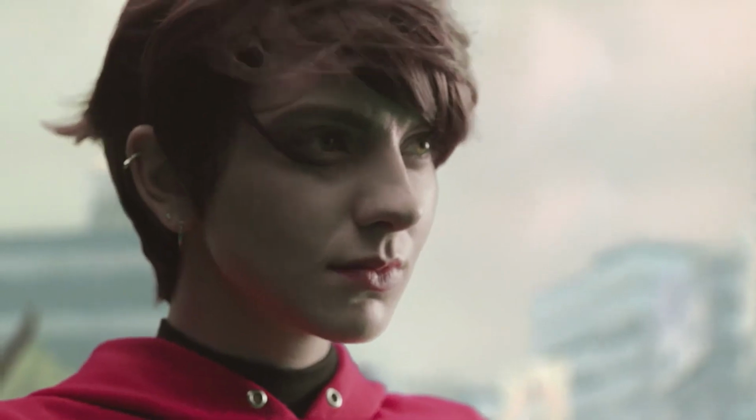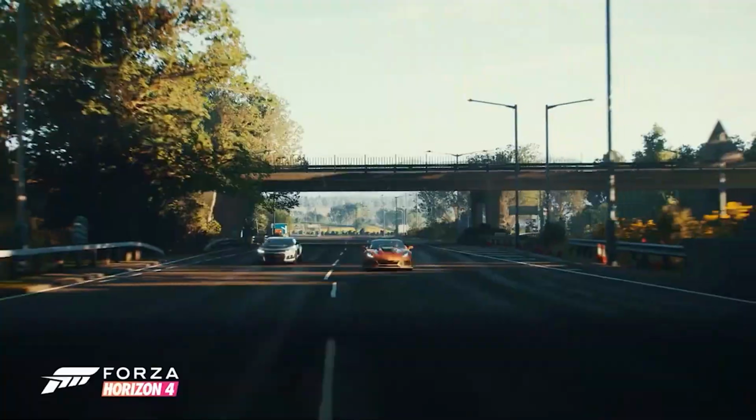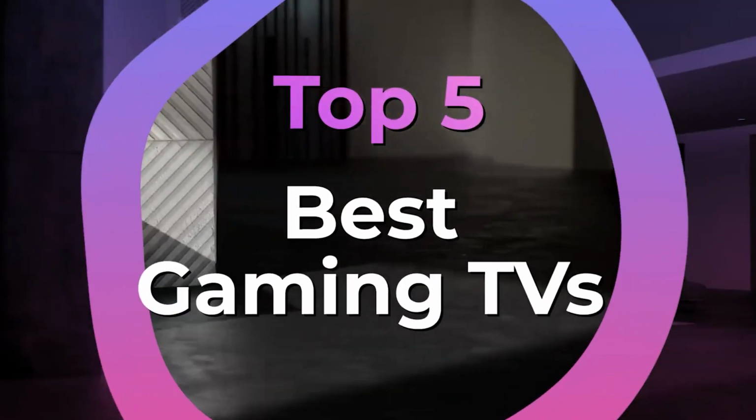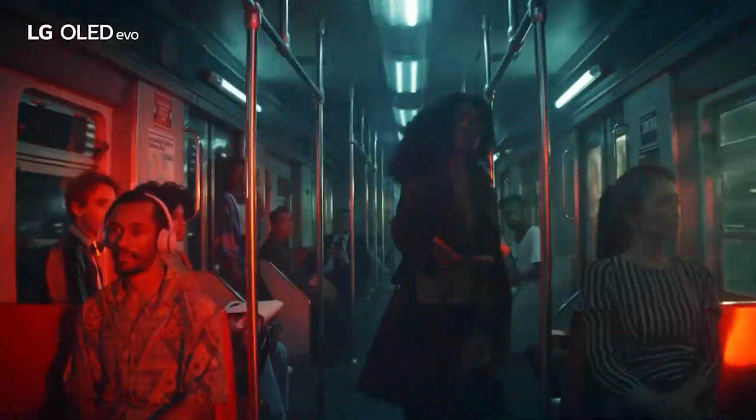You'll also want to be able to check out the settings on the fly to make adjustments, and you don't want it to cost so much money that there's no room in the budget to buy more games. We have listed the top 5 gaming TVs and their key features, plus the things you need to consider to help you choose the best one for you.